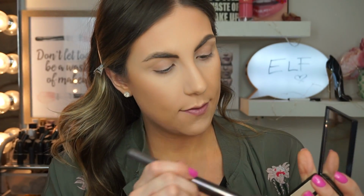I actually like this. It's looking nice. It's blending out really nice. It's not too much kickback either when you dip your brush into it, so that's a good thing. So then I'm going to try out the contour shade, which is more of this ashy kind of taupe shade. So let's give that guy a go.